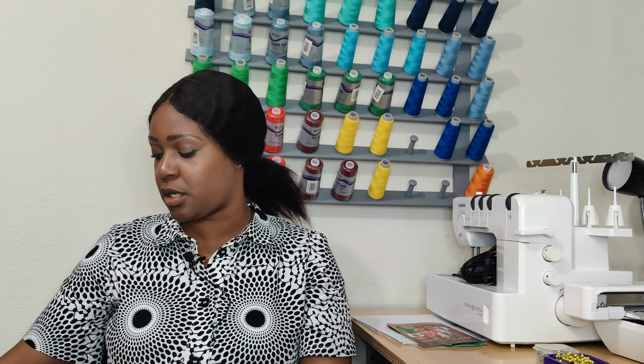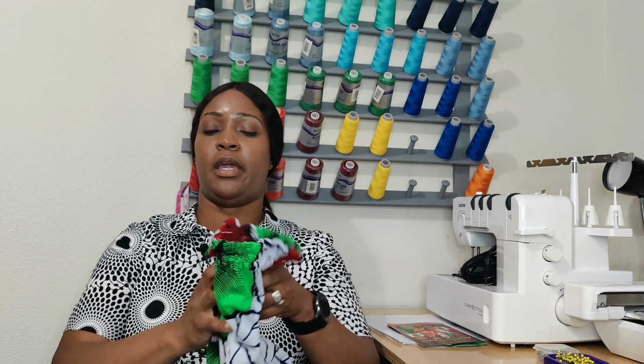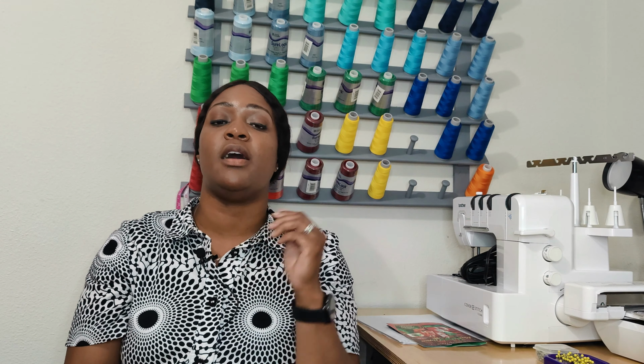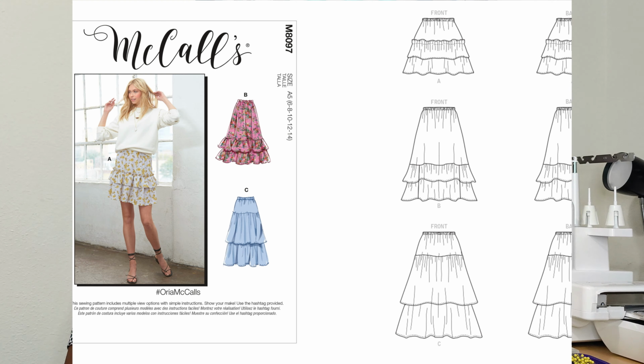So the first skirt that I sewed as part of the skirt series was a tiered skirt. So the tiered skirt is this skirt right here. And the pattern that I used is McCall's 8097. I did view B on this pattern, and basically it was a tiered skirt. I just did the top portion and the second tier. I did not add the third tier to it.